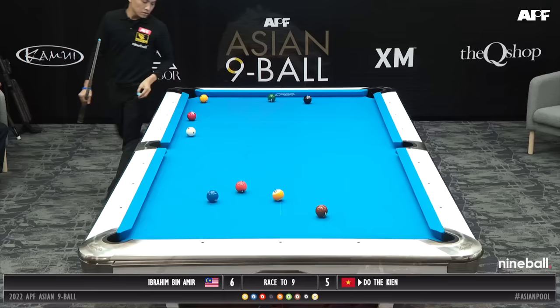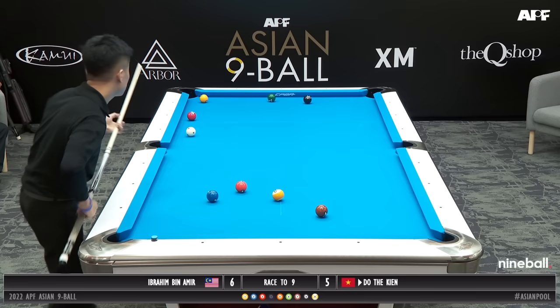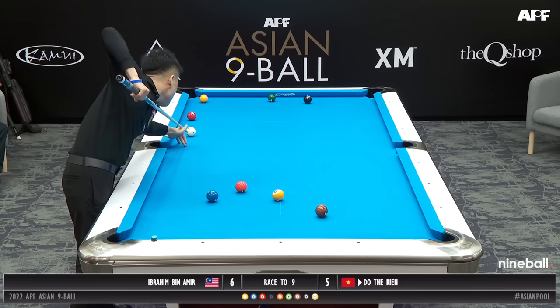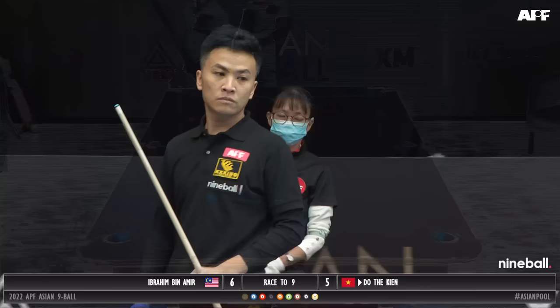All right, so at this table, it looks like he might have a shot on the one. It's going to be a thin cut if he does. He's getting down like he's going to have to put a little bit of spin on this ball. Yeah, he's jacked up here. Nice shot. Looks like he stopped it nicely for a shot on the two ball as well. This is a possible break and run for him. It'd be really nice to see him get back in this match and tie it up at 6-6.